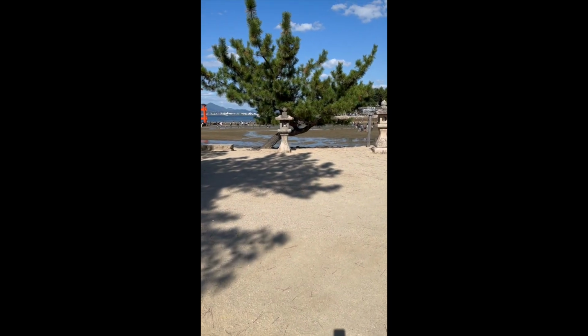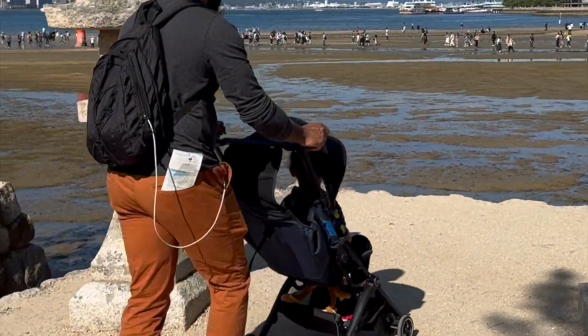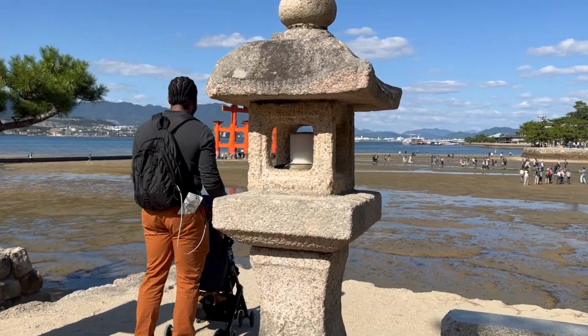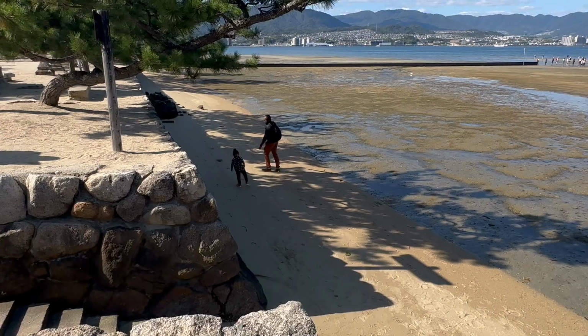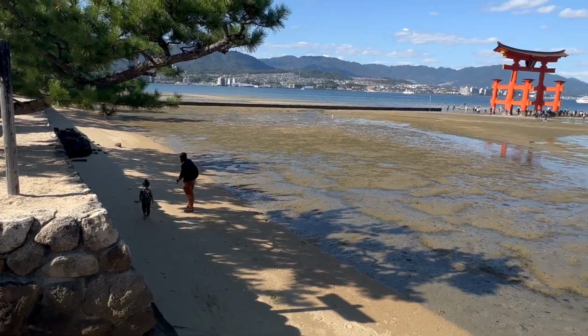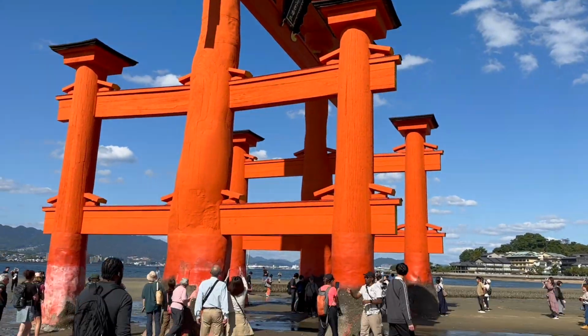After that, it was back walking along the coastline. And we saw that the tide was out, which meant that we were able to walk down to the Torii gate. Also, again, shout out to the JB Pocket strollers that were absolutely incredible on all the different terrains on this island. It was also a bit of a struggle for us to get across, purely because none of us were wearing the right shoes for it. But we made it all the way there, and both kids got to touch it with some Big Daddy Man help.